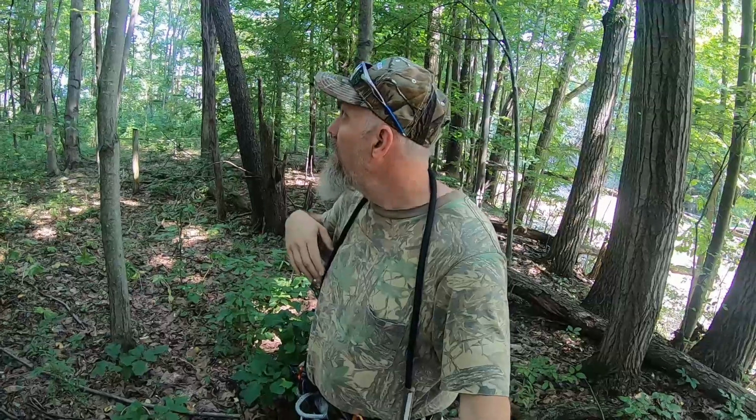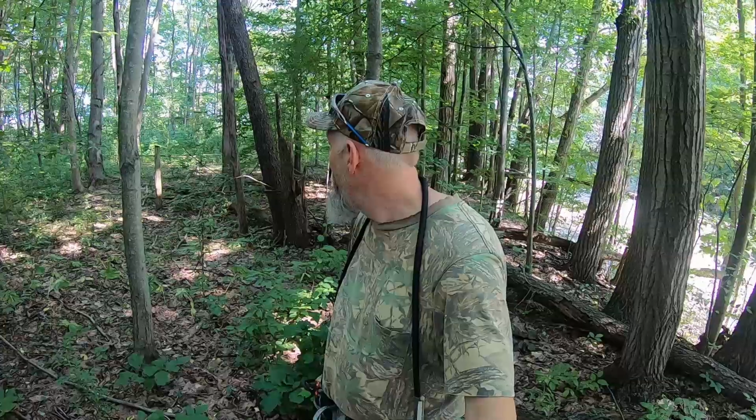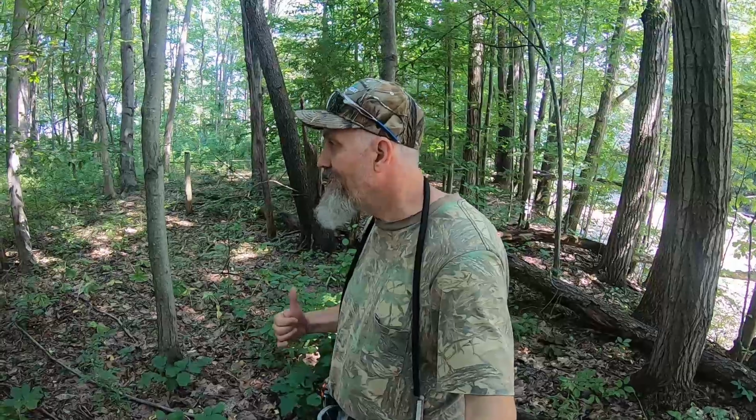So of course you're open in the center, that leaves light in, so your understory. But I see quite a few oak trees. So let's try and look to see if I can find one maybe that is producing this year, that maybe early season I can get into. Alright guys, looks like a good spot if I can get in here.